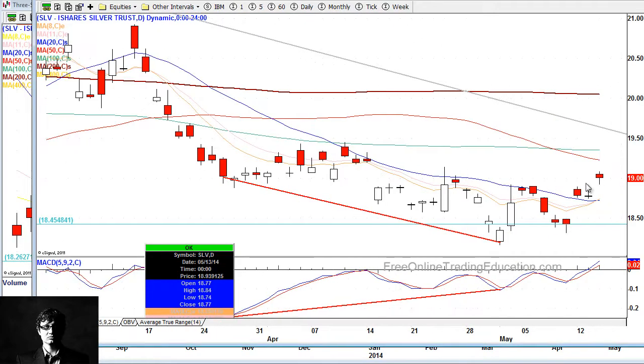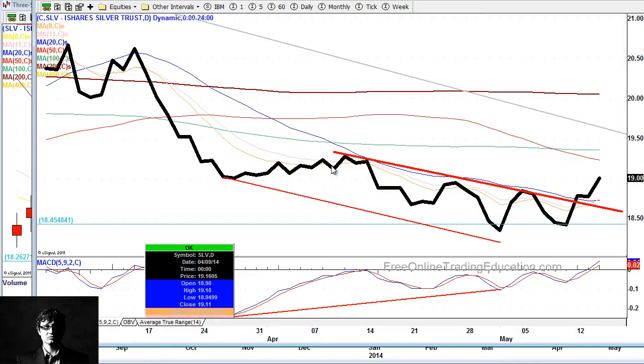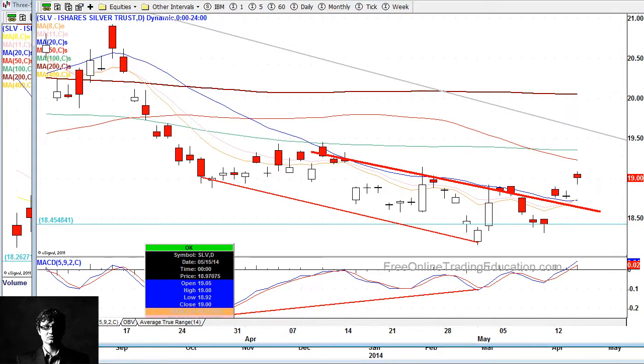Silver, same thing, broke a trend line. You guys don't see it. Let me add that trend line in here. So that trend line would be right there. Line chart, you can see it, resistance, resistance, resistance, broke resistance. So we are calling silver a partial buy.